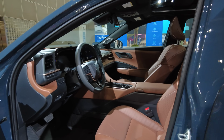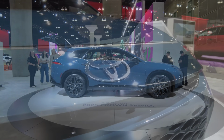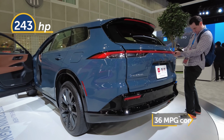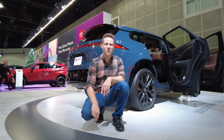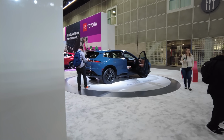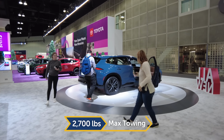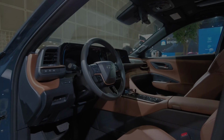As a lazy automotive journalist, I appreciate a simple engine lineup, and boy did Toyota deliver. The sole powertrain is a 2.5-liter hybrid, returning 243 horsepower, 36 miles per gallon combined fuel economy, and offering standard all-wheel drive. The kind where the rear wheels are powered by their own electric motor. If by chance you want to tow with your Crown Signia, it can manage 2,700 pounds. And if you want to crash your Crown Signia, good luck! A full suite of active driver assist tech will do its best to mitigate your incompetence.